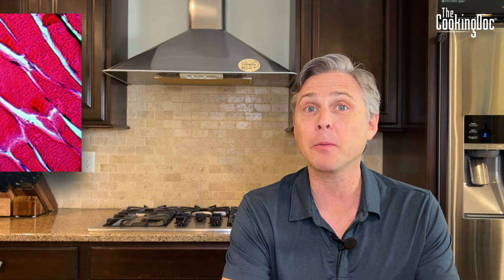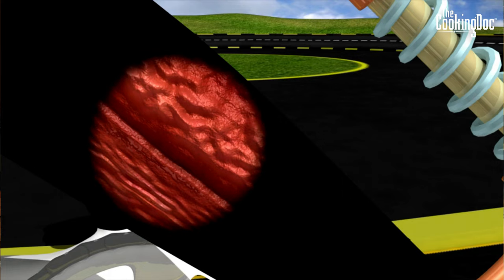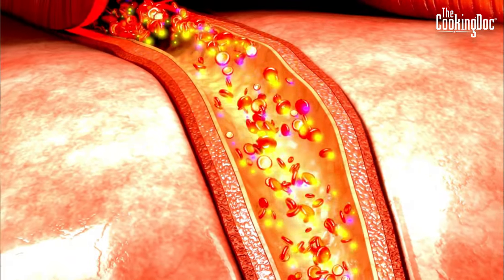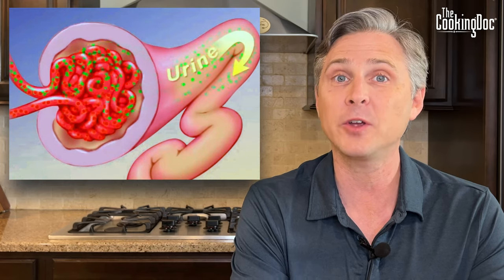Creatinine itself is something that everybody has in their body. It comes from muscle cells. Everybody's got muscles in their body, and those muscle cells go through a cycle where new muscle cells are formed and old muscle cells die. That's just the nature of turnover of cells in everybody's body. When those cells die, they release creatinine into the blood. And that creatinine circles around the blood until it goes through the kidneys, and then the kidneys excrete some of that creatinine into the urine.